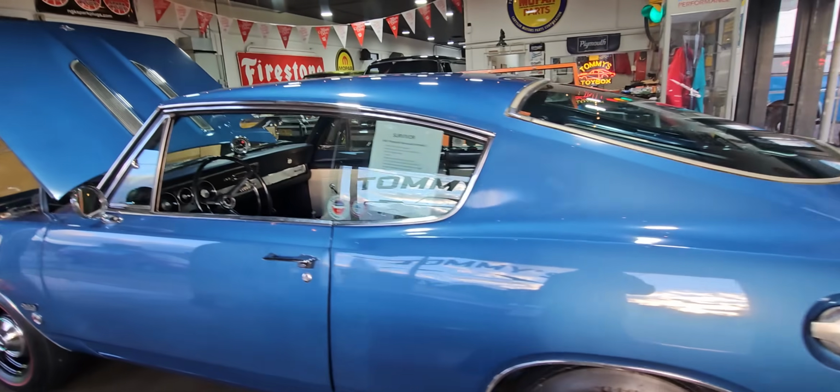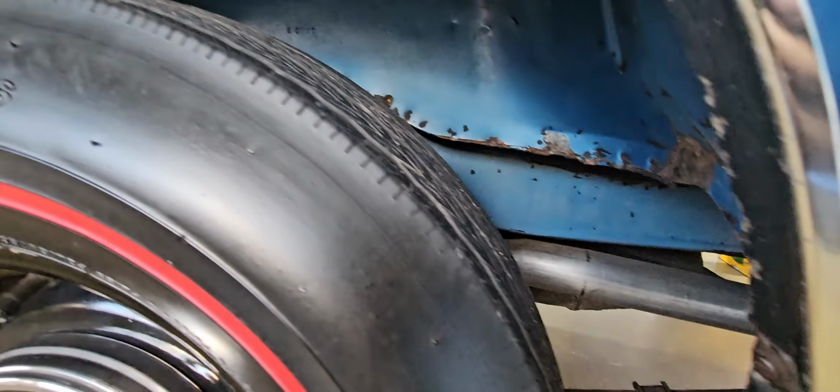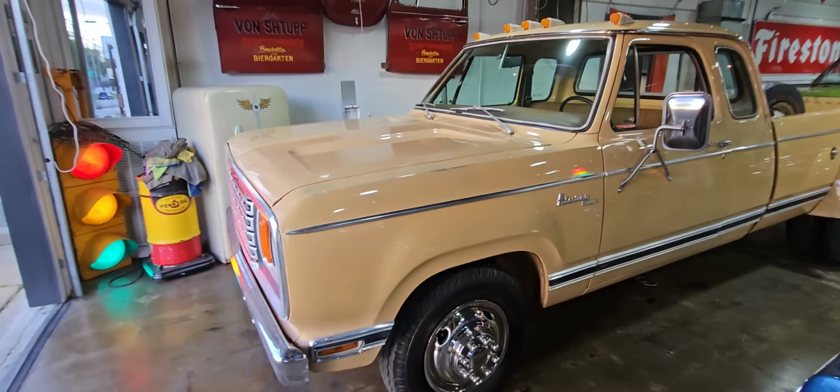$49,900 on the Barracuda. Look at these wheel wells, look at that. Original paint. Yeah, $49,900. Now we got the Dodge City Dually.